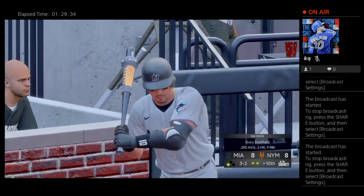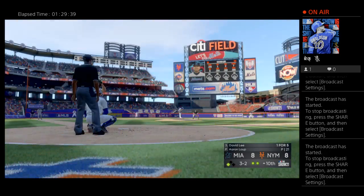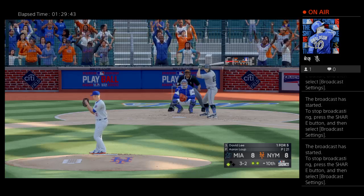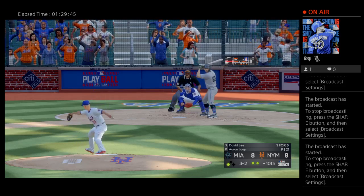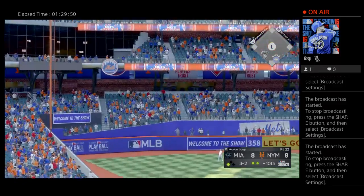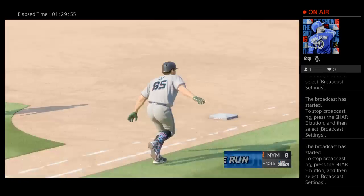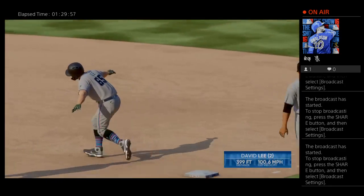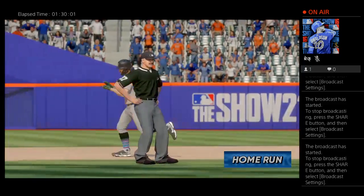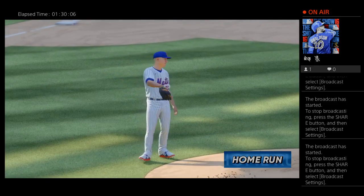Gary Sheffield would be next. Go-ahead runs in scoring position here with 2 down. Oh, and look at this. High in the air and deep. And when this ball comes down, they'll have taken the lead. Home run. So a 2-run homer down the line in left as they've taken a 2-run lead.